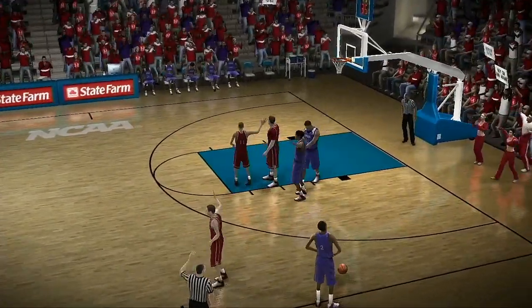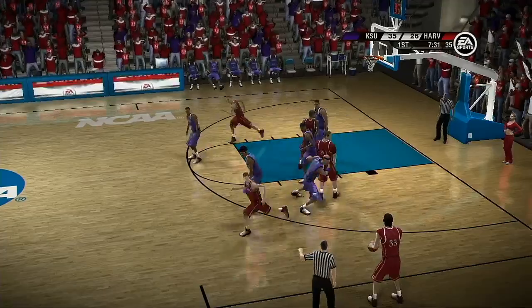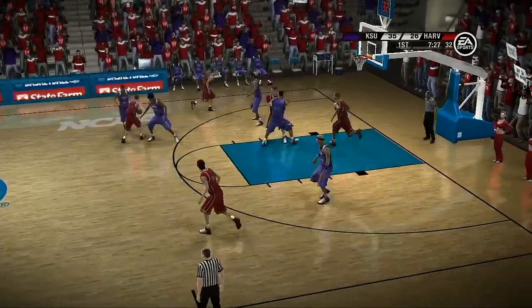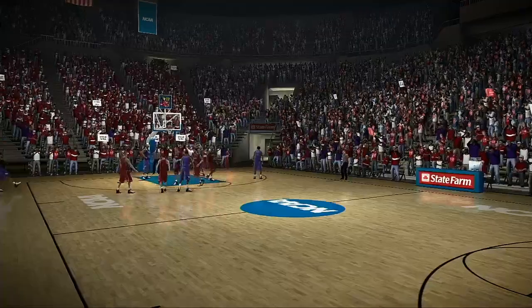And the ball goes out of play. And that's one too many turnovers. Yeah, those turnovers are really a nightmare, especially when they lead to layups. Gave it up. Number 50 with the foul. Third team foul.